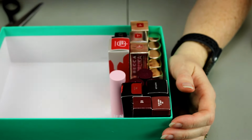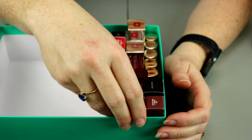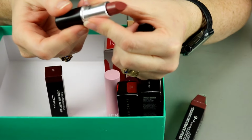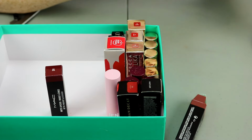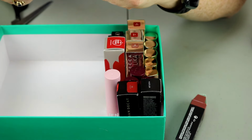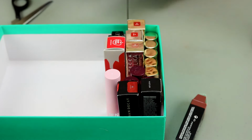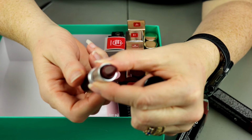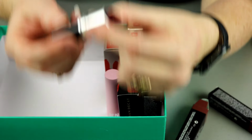Okay, all of these are brand new. I don't think I've touched any of these at all. These are both from MAC. This is Cream in Your Coffee. Brand new. Like I said, I haven't even swatched these. So I got this in the fall 21 Days of Beauty sale from Ulta. And then this one is in the shade Diva. Okay, that is that shade right there.